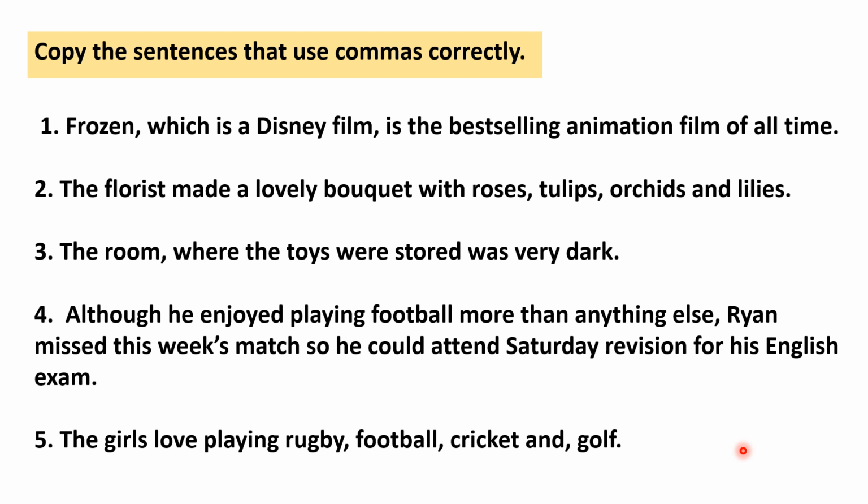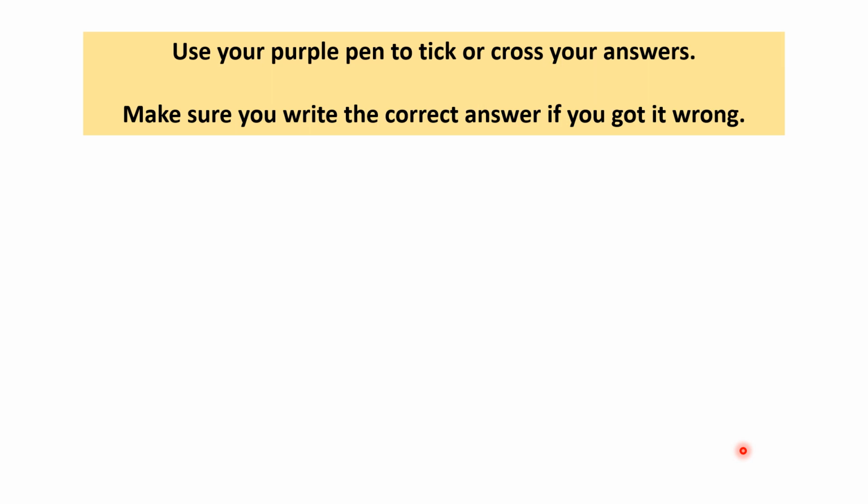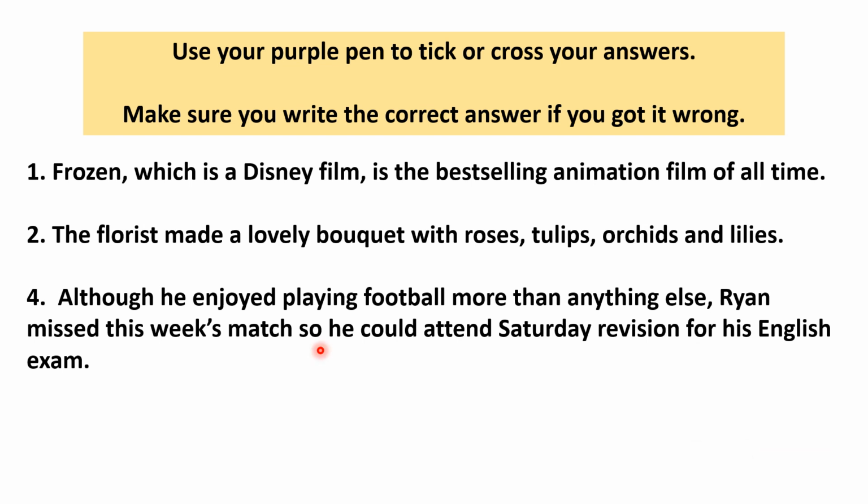Okay, if you're back, that means you're ready to make your purple pen corrections. Just like the do now, give it a tick if you got it right. And if you wrote the wrong sentence down, cross through it in purple pen and write the correct answer in purple pen. These were our correct sentences. Frozen, which is a Disney film, is the best-selling animation film of all time. That is an embedded clause. We know that because if we take the embedded clause out, Frozen is the best-selling animation film of all time. The sentence still makes sense.